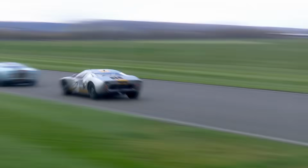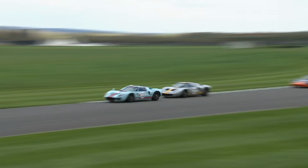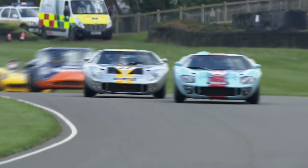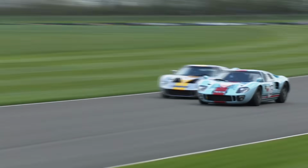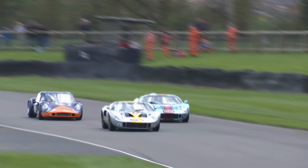I said keep an eye on him, and he has come up from the third row of the grid in that blue and orange little Chevron there. He's up into third place. What a fantastic start. Whatever problems they had, it was unfortunate for the Lotus, who just tried to sneak up the inside, as now the number 37, very brave on the brakes, but he's done it.